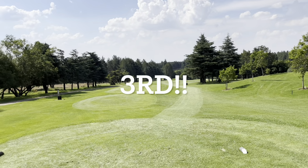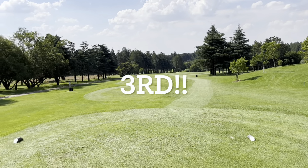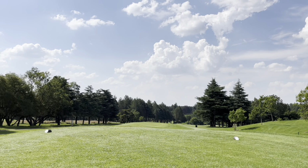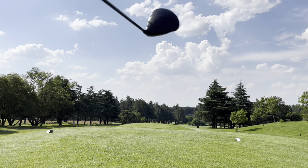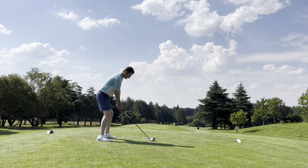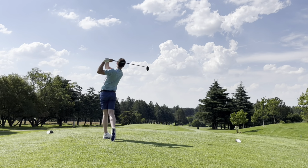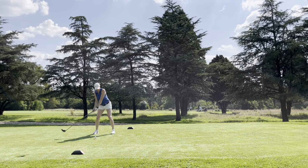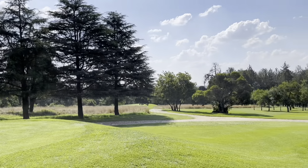Beautiful second hole here. Country Club. Yeah. Let's pop that in there. It looks like it goes to the right. What? The third, sorry. Wow.